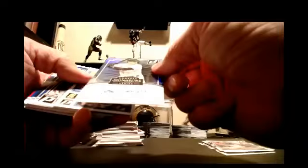Okay, here we go. Nelson Cruz, Seattle. Andrew McCutchen, Pittsburgh. Carlos Rodon, Chicago. Addison Russell, Chicago. Here we go. For the Chicago White Sox, Trace Thompson. Rookie card. That kind of catches me off guard because I don't know who he is. I feel like I've heard that name before, but I'm not sure who he is.